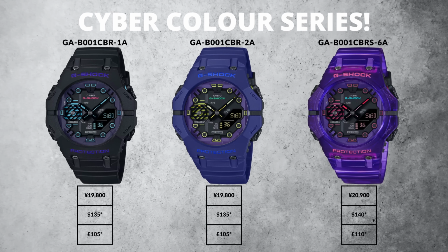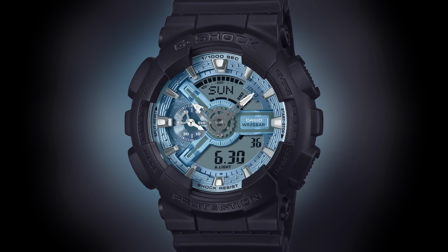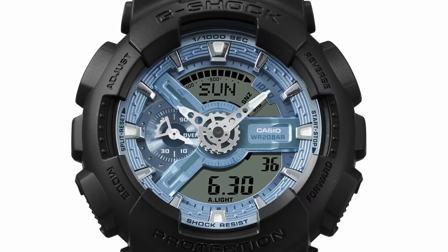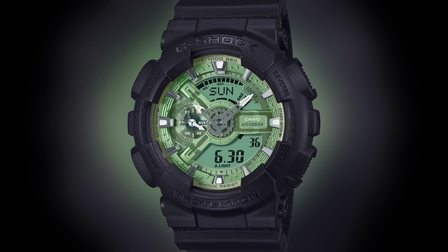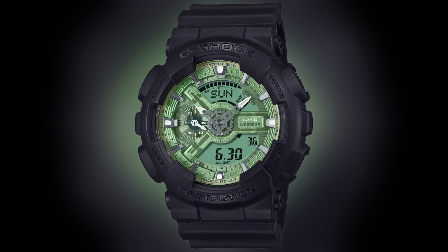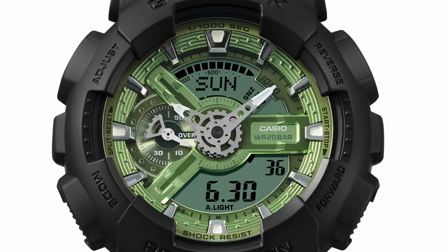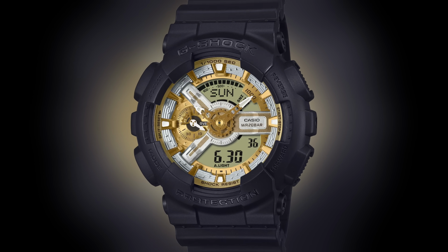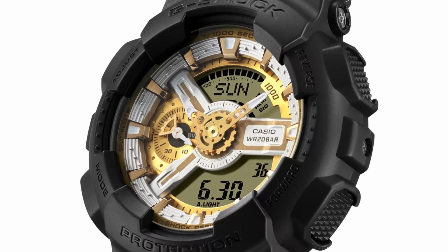Another that's very much doing the same is G-Shock's metallic dial series. G-Shock bring to us new designs for the much loved GA110 models, featuring a black stealth bezel and band with contrasting colourful metallic dials and matching tinted LCD displays. This series includes the blue, green and gold options for their dials, each priced the same at 18,700 yen, which is around $125. The combination of a blackout bezel and popping coloured dials works so well on these models, my favourite of which has to be the blue.